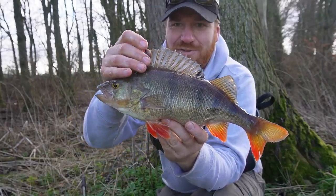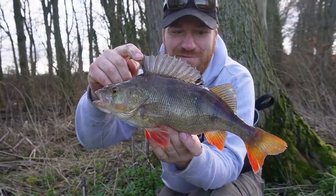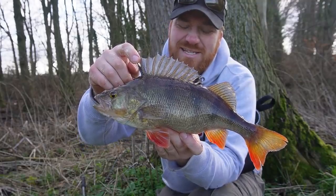This is that perch I caught from that swim. You don't know if you can tell on camera, but it is super fat, really, really fat fish. It's probably only a 36, 37?